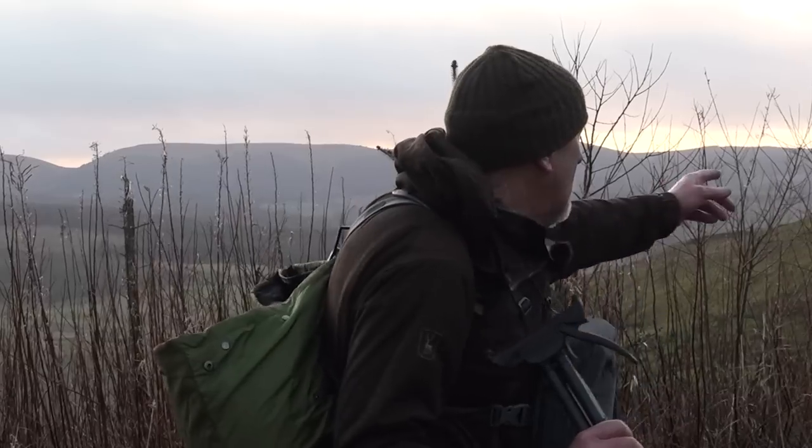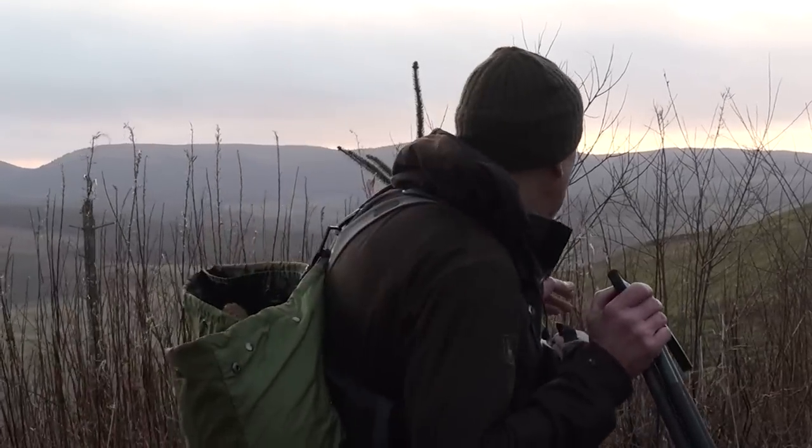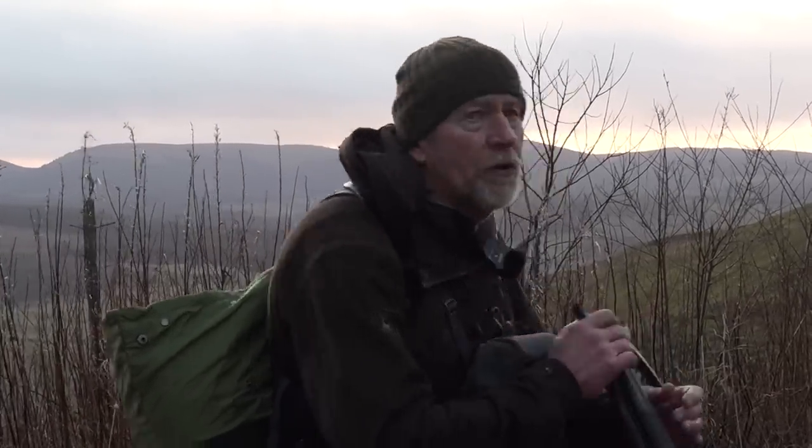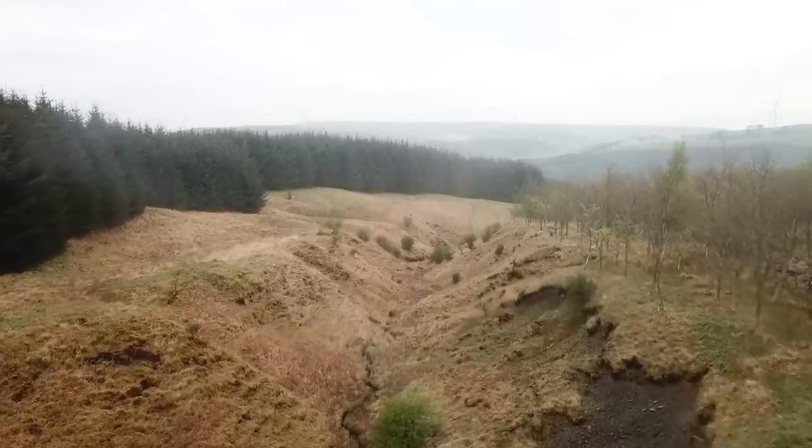A Gralloc, I do a full suspended Gralloc here because it's the best method of doing it, the cleanest and most hygienic. Takes most of the weight out of the deer. I've still got the best part of 20 kilos on my back, plus all of this lot. Climbing up there, we've still got a hill like that to go back to the car. So we're probably looking at a mile from point of shot back up to car. So basically what I carry is what I need to carry.